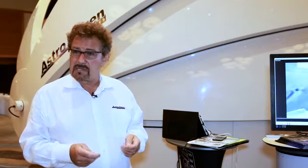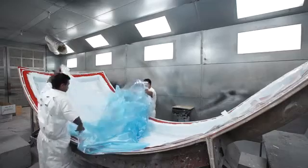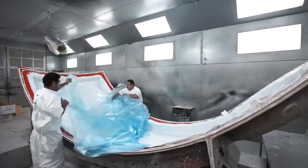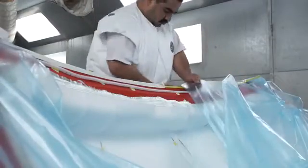But it also features vacuum infusion process in its design. What it entails is a process in which it's totally green, emits no emissions. It creates the leanest and strongest possible fiberglass that you can make.